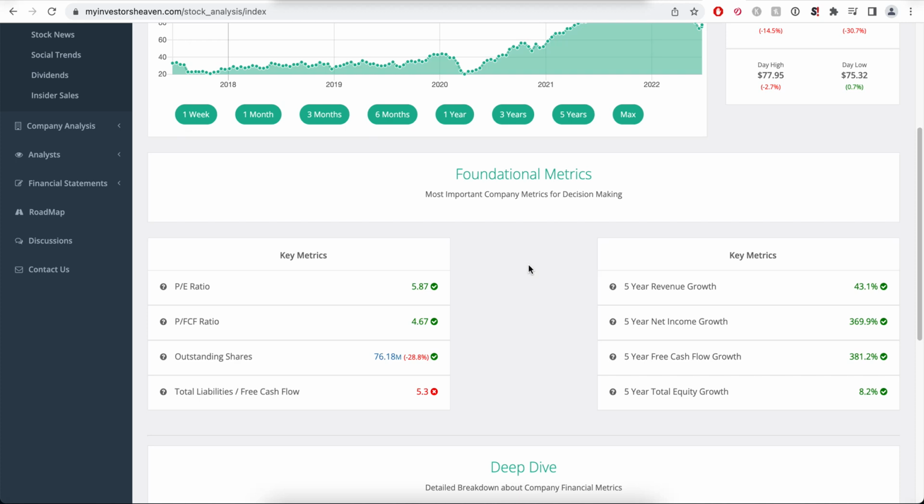What's interesting is that total liabilities to free cash flow is close to 5. It means it would take about 5 years of last year's free cash flow to pay back all the total liabilities the company has. So all these things are looking great. The revenue growth is not tremendous, but still pretty reasonable, and there is great net income growth, great free cash flow growth, and pretty okay total equity growth overall.